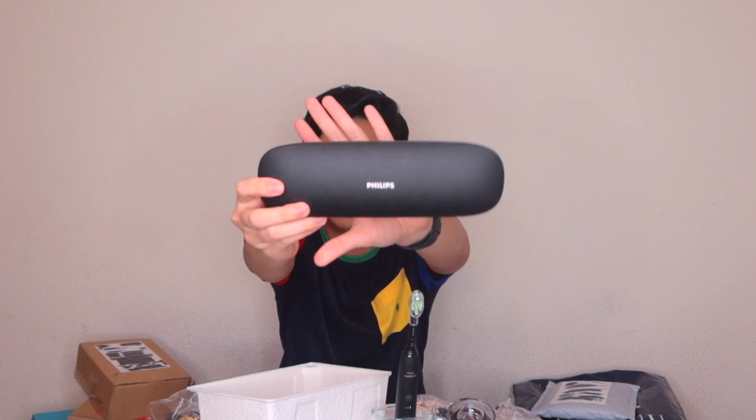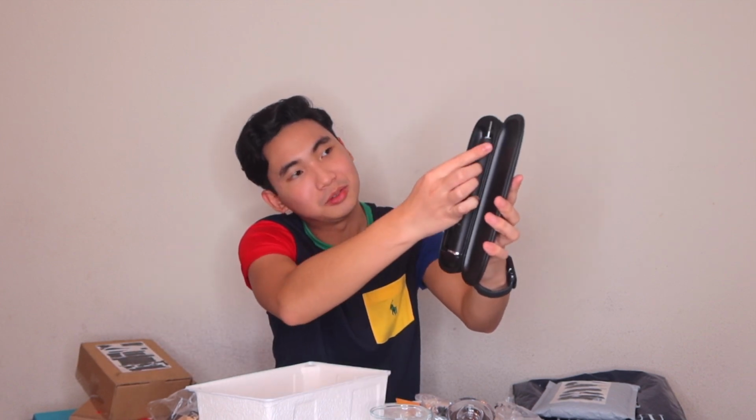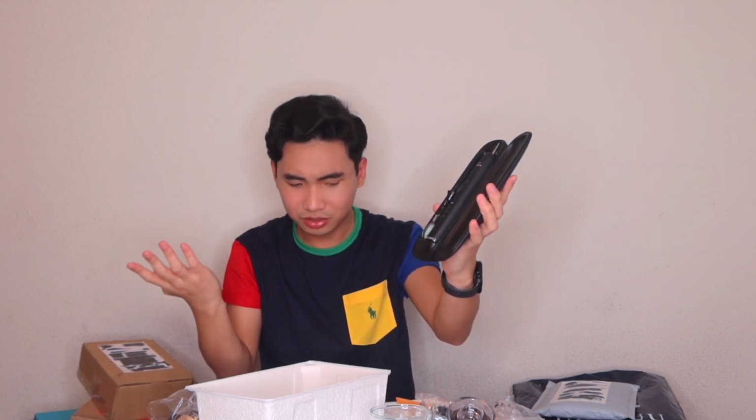And it also comes with a travel case that looks somewhat like this. When you open it up, it has that little well where you just plug in the toothbrush like that. Then you plug in the brush head like that. It has space for two brush heads. I think they also have specialized brush heads that you can use for different kinds of clean. And then you just close it like that.